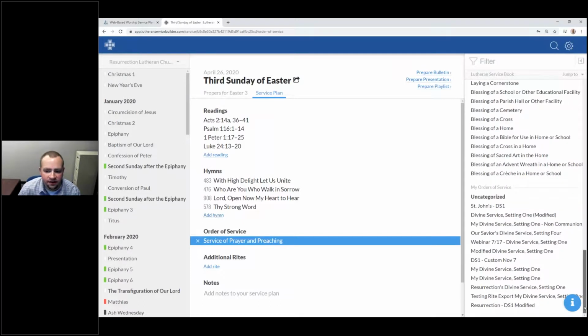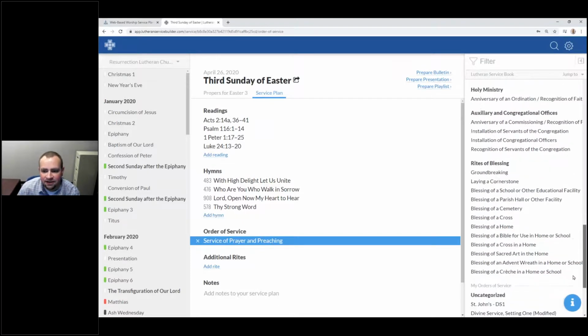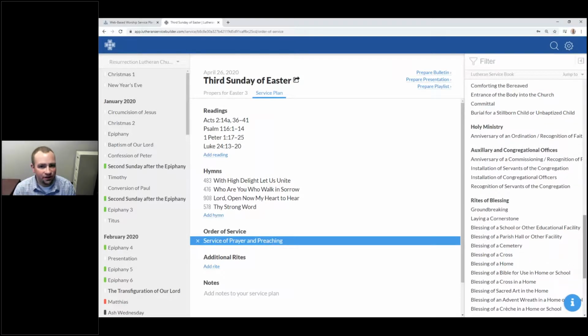I would encourage you to look down this list because this might give you some ideas of, oh, I never even thought to use Lutheran Service Builder for this.